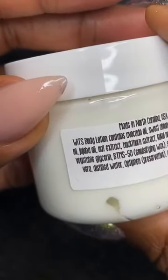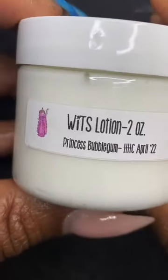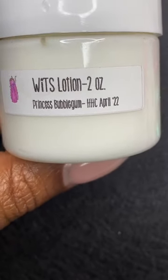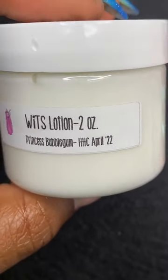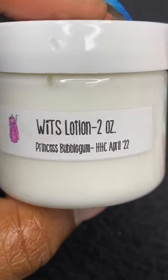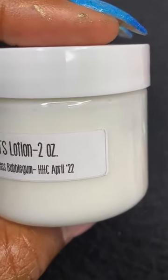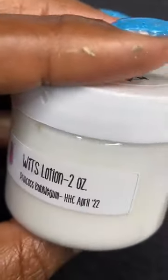Now, also from Heather's Hues, we have her Wits body lotion. And whoops, let me show it here. And this is in Princess Bubblegum scent. And we know that Wits stands for What Is That Sorcery? So this is a sweet, juicy bubblegum fragrance with top notes of orange, pineapple, and banana. And then it has hints of peach and cherry over a vanilla base. This is a 2-ounce jar, and it's just jam-packed with skin-loving, nourishing, natural ingredients.